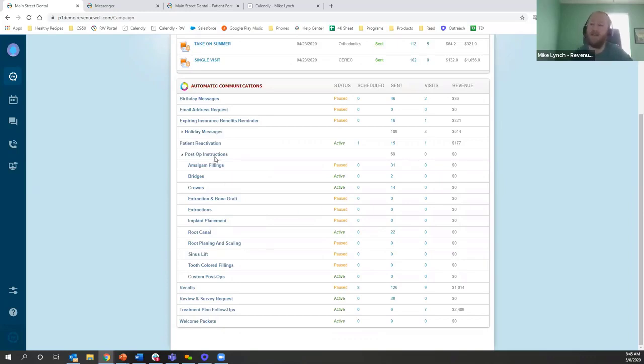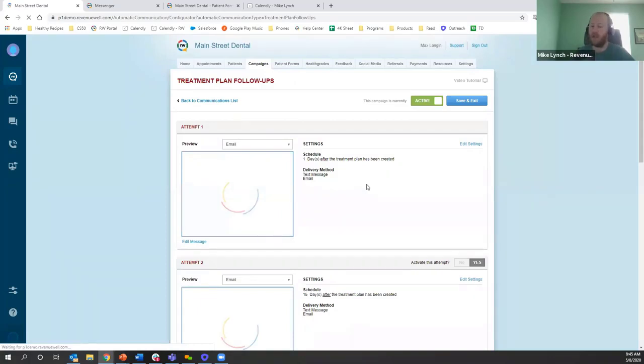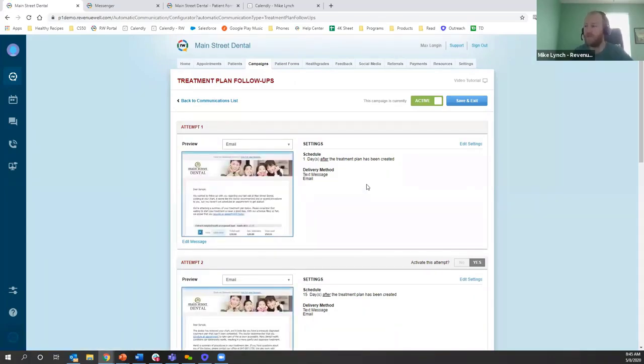Post-op instructions, custom campaigns, two of the biggest areas we help, especially now treatment plan follow-up is going to be one of the flagship features of RevenueWell. And this allows us to use that ability, but to specifically go after patients that aren't scheduling their treatment. So if a patient comes in, you propose treatment and they're not accepting for whatever reason, especially now, there's kind of a built-in excuse, right? Unfortunately, I think with so much unknown, there's a good chance that some patients might use that as an excuse, or they might have a legitimate excuse, of course, and say, hey, I don't want to schedule this treatment right now.